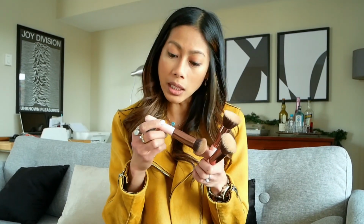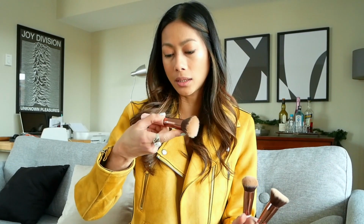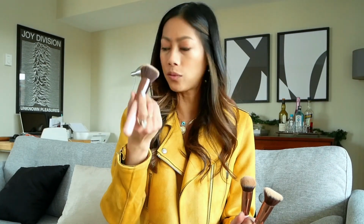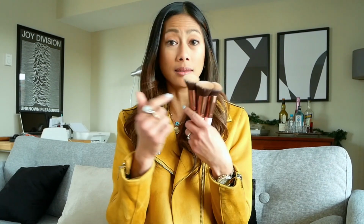I also use the other top blender. It's called round top blender, Luxie 532. I use this for my powder, and if I'm using a powder foundation, I use this little guy. And then there is the flat top kabuki, which is Luxie 530. I use this also for my cream or my powder foundation. These guys are really awesome and I like the color. It's rose gold. This company is cruelty free and this is synthetic, of course.